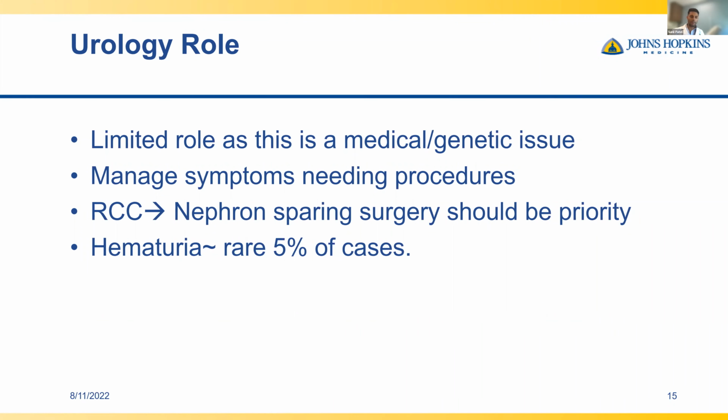So almost like a von Hippel-Lindau type of picture, where nephron-sparing surgery should be the mainstay of managing these renal masses, and you want to kind of push the envelope for a partial nephrectomy if you can, if it's not amenable to a cryoablation. Just because you need to preserve as much kidney parenchyma as possible. If you can spare as much kidney parenchyma as possible with an ablative therapy, that is the preferred option in most situations.